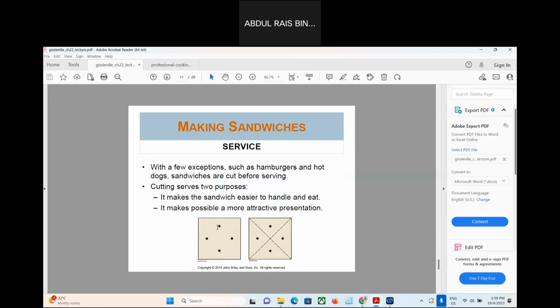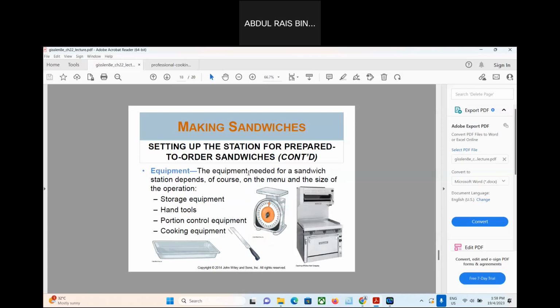All right. The next part will be the equipment. The equipment needed for sandwich depends, of course, on the menu and size of operation. So, selalunya untuk potong roti kita kena ada serrated knife. Weighing scale untuk kita timbang berat roti, sebab some sandwich establishment dia kena ada definition. A club sandwich selain kena ada 3 deck, dia punya berat should be minimal, contoh 30 gram, maximum 80 gram. So anything in between is acceptable. Kalau kurang, meaning employee tu melakukan kesalahan.